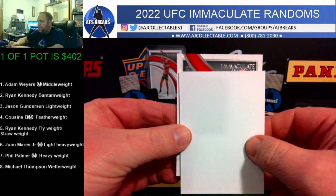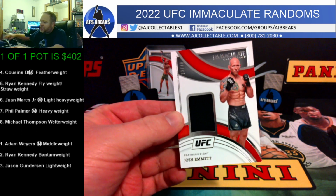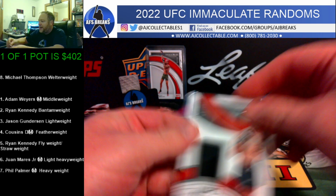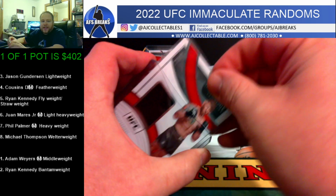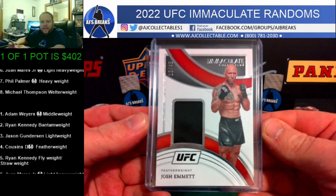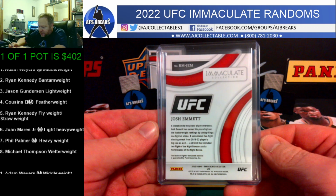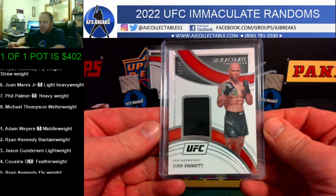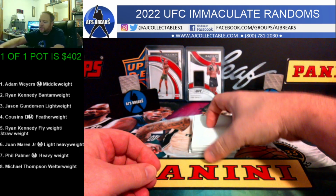Card number 2 is a patch going to the featherweight, Josh Emmett. That is numbered to 49, 13 of 49. Josh Emmett going to the featherweight and Cousins the GOAT, spot 4, Ferrari. Single color patch that is fighter worn used material. Josh Emmett, 13 of 49.